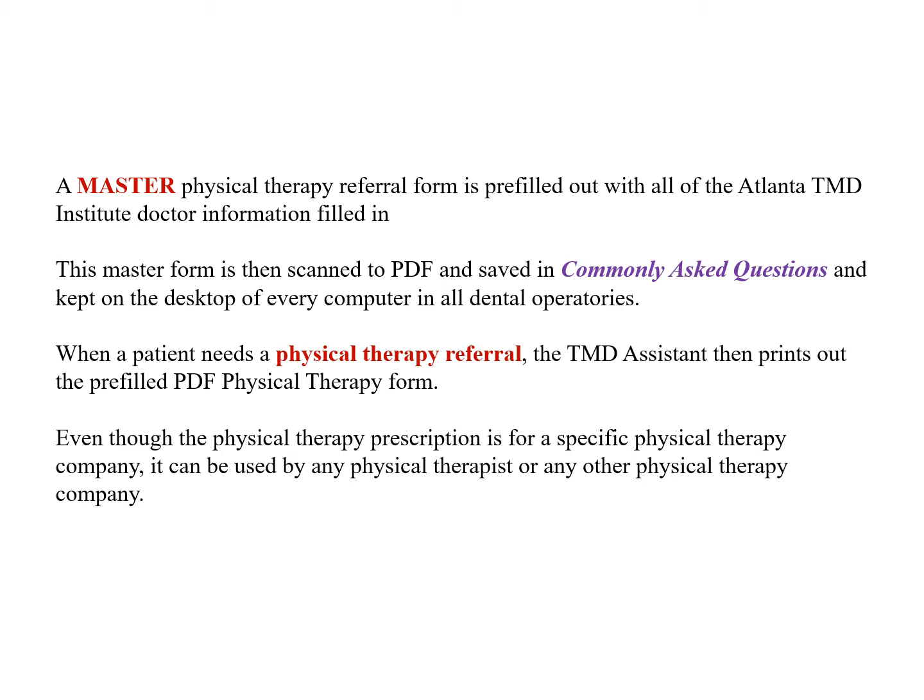This master physical therapy form is then scanned to PDF, Adobe portable document file, and saved in commonly asked questions and also saved on the desktop of every computer in all operatories. This is for your convenience, for speed, so you won't have to run around all over the place.